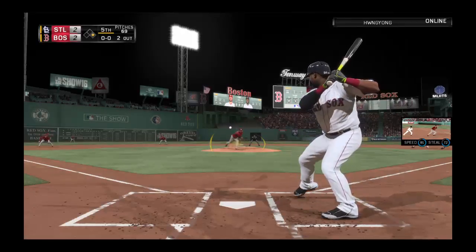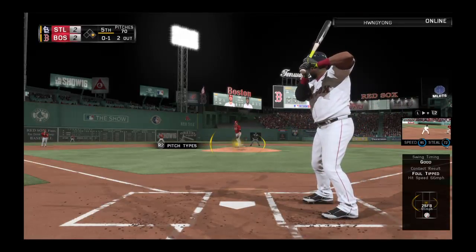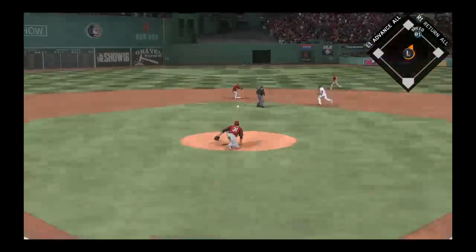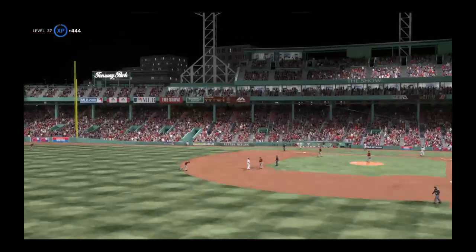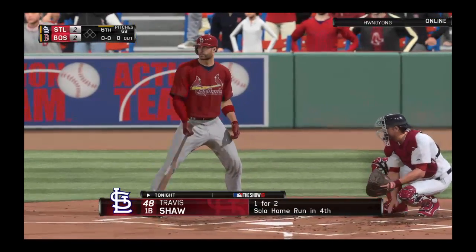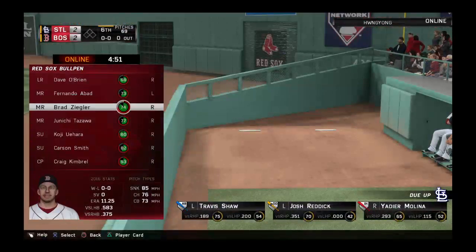First offering on its way. Chop foul right at home plate. It's strike 1. There goes the runner. Pitch outside. The throw. And he'll be tagged out at second base. Trying to get into scoring position, but in. Travis Shaw will lead things off for the Redbirds here in their half of the 6th inning.